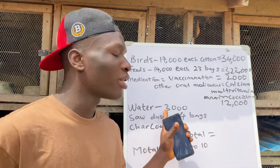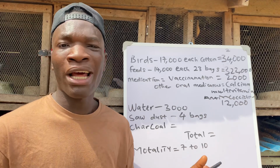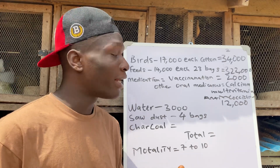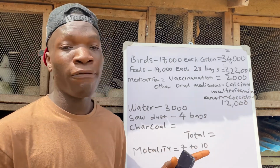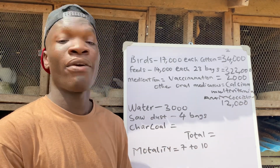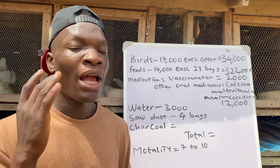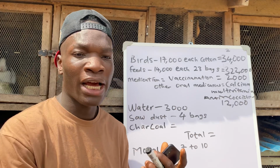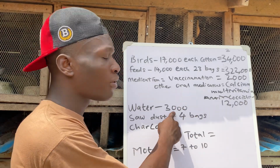So when we come to water, I know some of you will ask why I put 3,000 naira. Not everyone has water in his compound. So in case you want to be buying the water, you need to pay for it. So I put 3,000 naira for those 2 months for watering the farm, both for what your chickens are going to be drinking and what you are going to be using for washing their watering cans and feeding stuff and all of that.